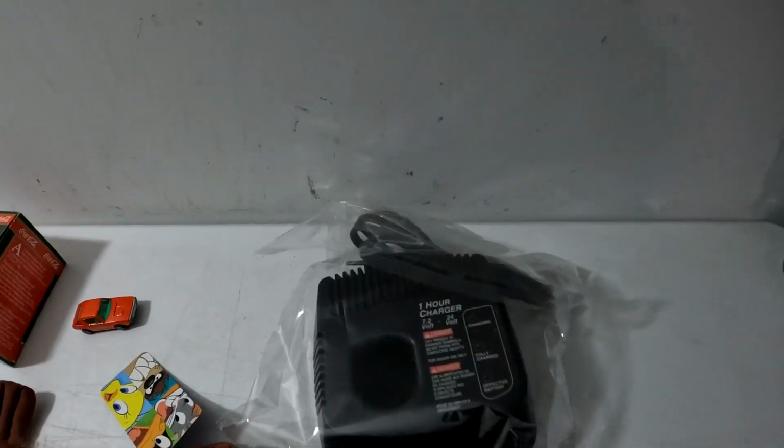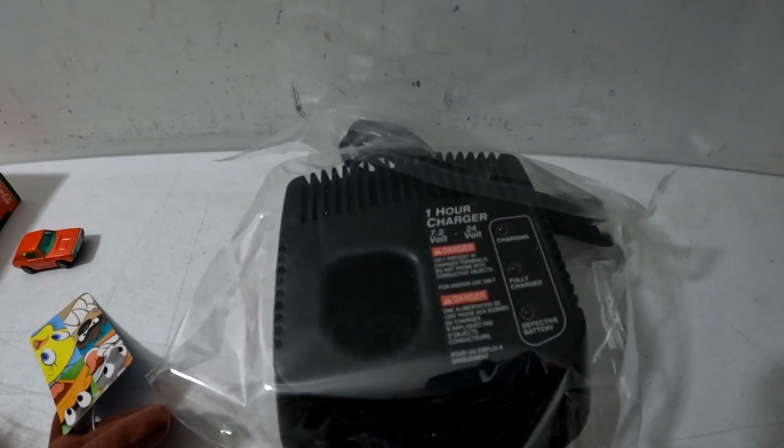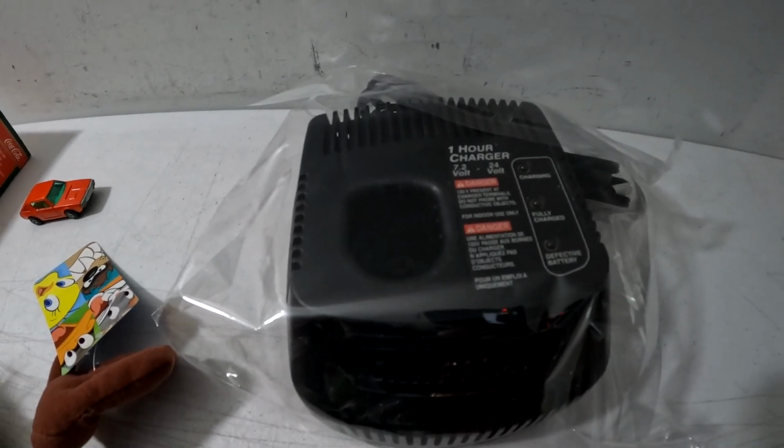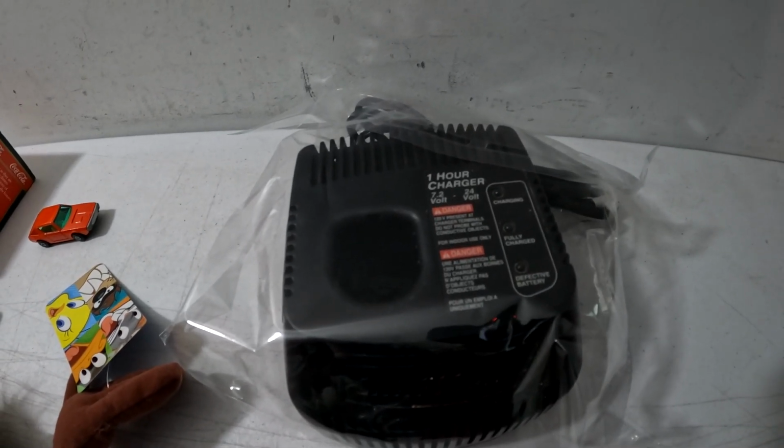From the private pick from my main man, Mr. Tim. This is a Craftsman battery charger. 1425301 is the model number. This bad boy right here sold for 15 bucks plus shipping.